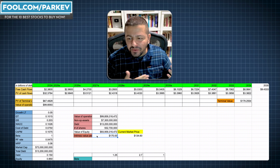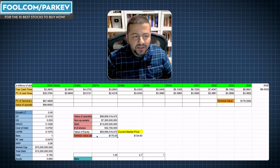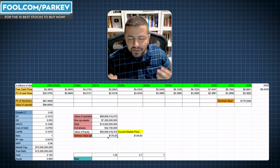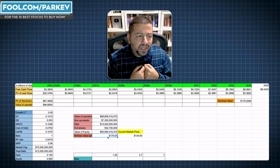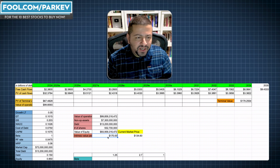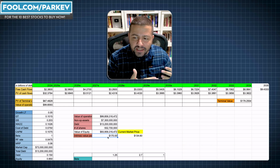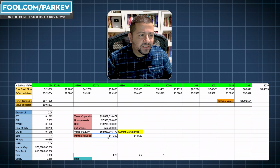Even if I was, however, to apply a margin of safety of 10%, it would still indicate the stock is undervalued. So, regardless of a 5 or 10% margin of safety, the intrinsic value per share, or what I feel like the stock is worth today, is significantly higher than the current market price of $134. So, indeed, following these inputs and these estimations, I do believe that 3M is an undervalued dividend stock right now at current prices.